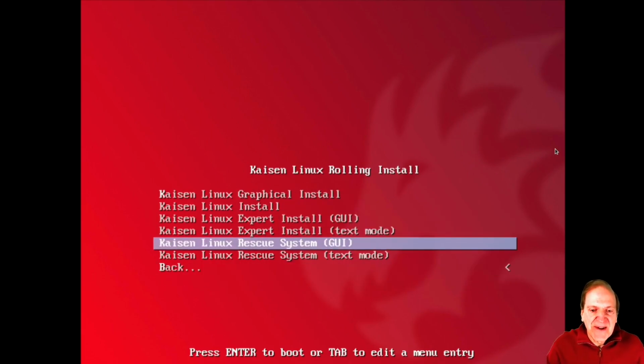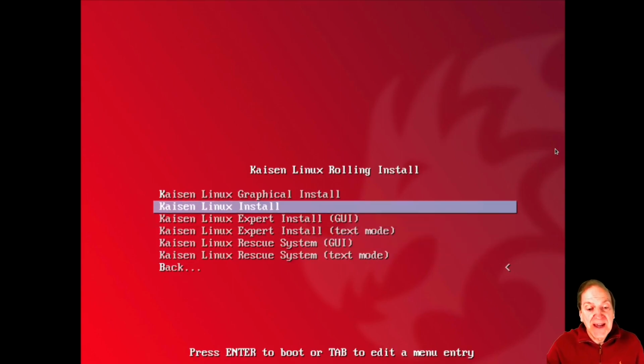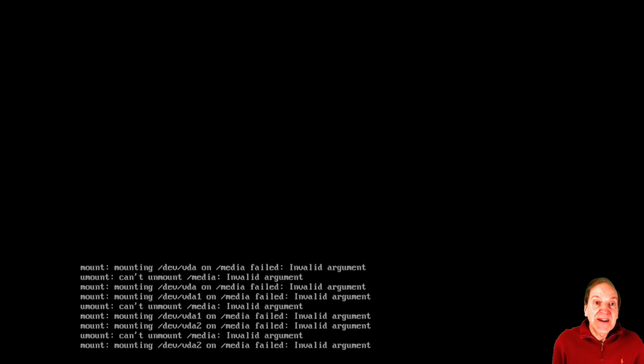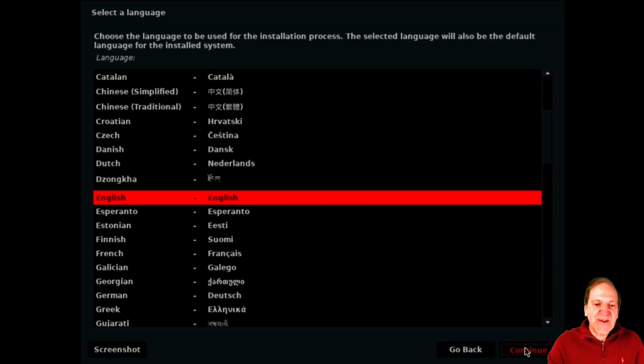You got graphical, and then the console type install, and then expert graphical and expert console or text mode, and even rescue mode if you want to just be in there. Of course, we're going to go with graphical install. Just keep it simple. And by the way, they did say on the website too that this is also geared to be friendly for beginners. So if you're an IT guy, but you're not real into Linux, not a problem. This should be simple.